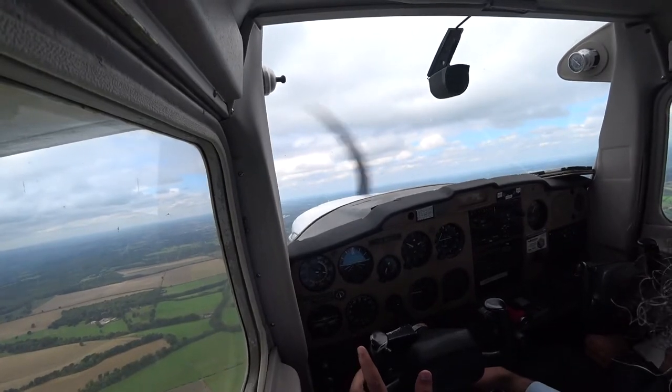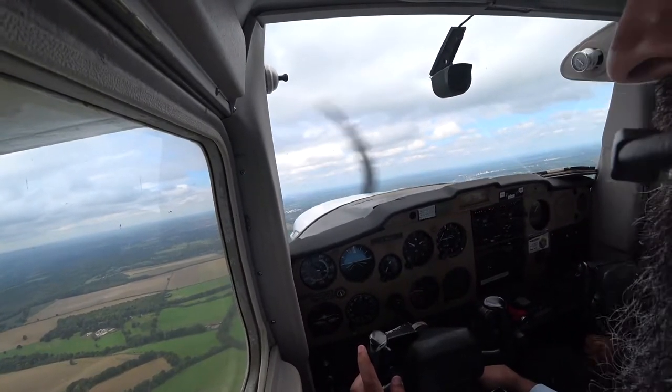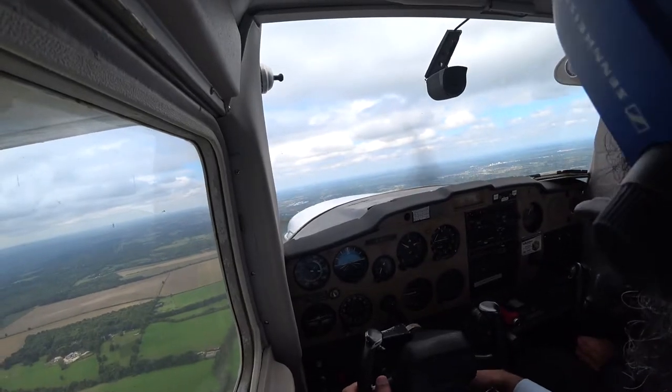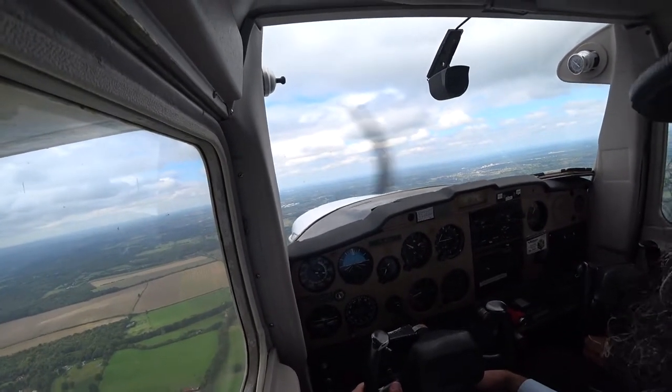Charlie Golf, keep a lookout ahead. A few glider contacts seen between Popham and Lasham, non-transponding, so no height information on any of them. Looking for visual with one, Golf Charlie Golf. Okay, for the cathedral.